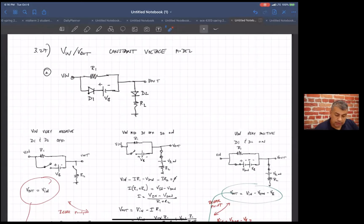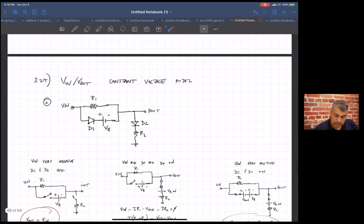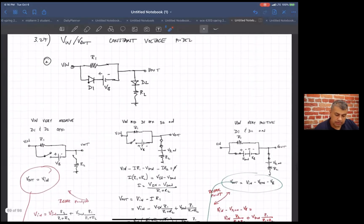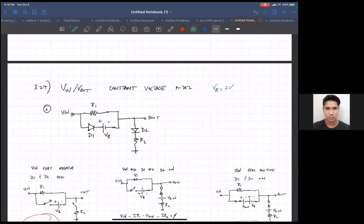But even though we don't know what the VB value is, right? Actually, what was VB? I think VB is given. I think VB was given as 2 volts, I believe. Okay, that makes sense now.